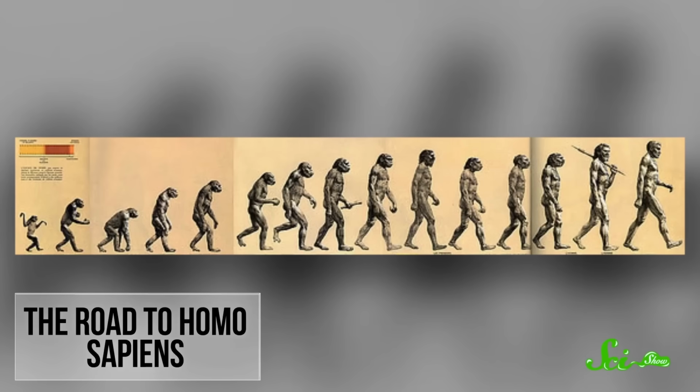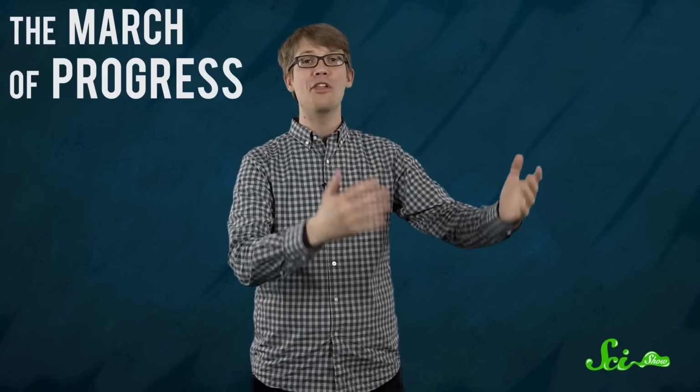But the book sold well, and the illustration became extremely popular. And even though the picture originally included 15 different primates in a row and was called The Road to Homo sapiens, the abbreviated version of it became known as the March of Progress. And thus, one of science's most pernicious memes was born. So, what's wrong with this picture?